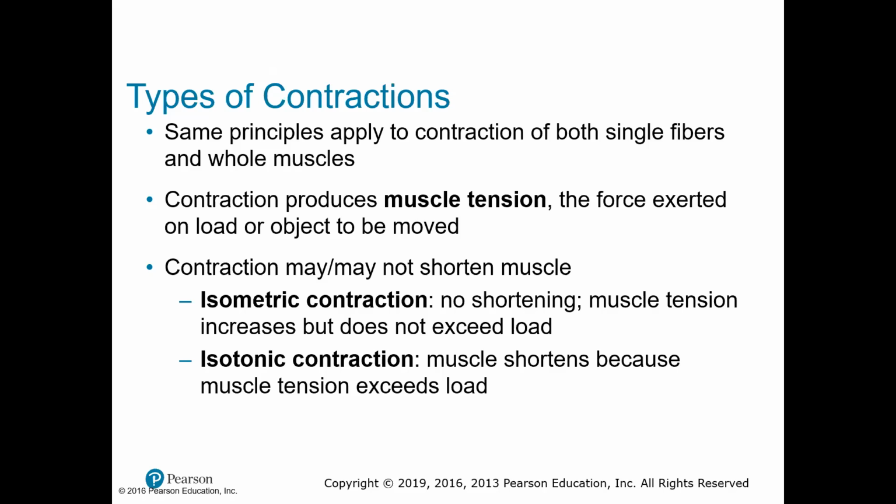However, the one that gets everything done for us, the one that we use to manipulate our environment, is the isotonic contraction. The muscle will shorten because the tension that we generate in the muscle will exceed the load. You can pick up a brick. You can pick up a book. You can push a door open. You can ride your bicycle. You can walk. All these things you do because the tension in the muscle is now greater than the force it's trying to overcome. So most of what we do is going to be using isotonic contractions.